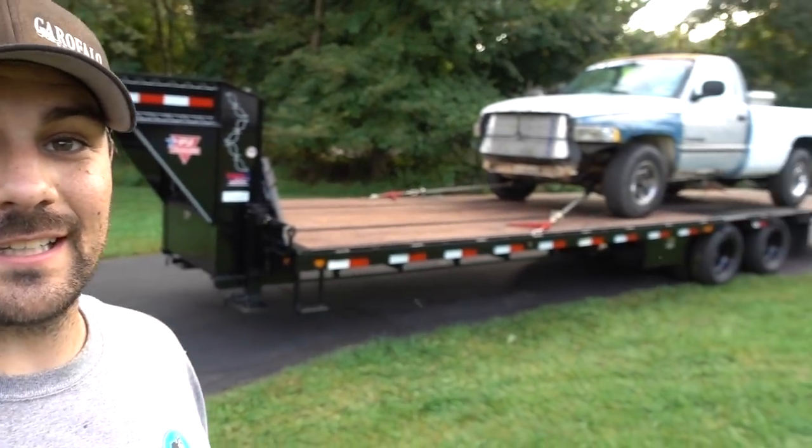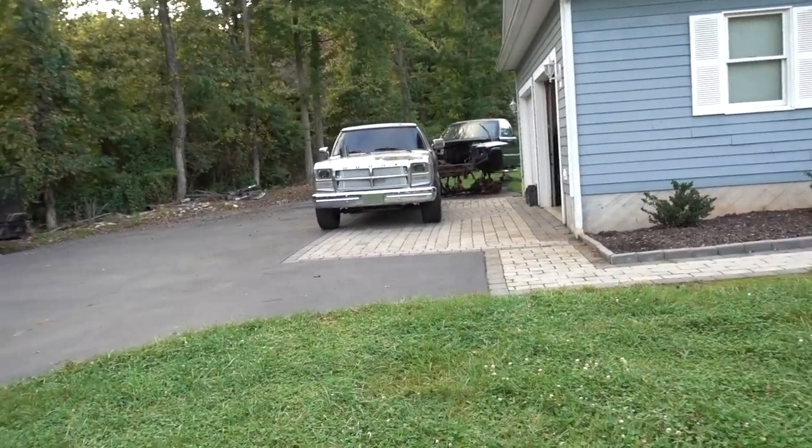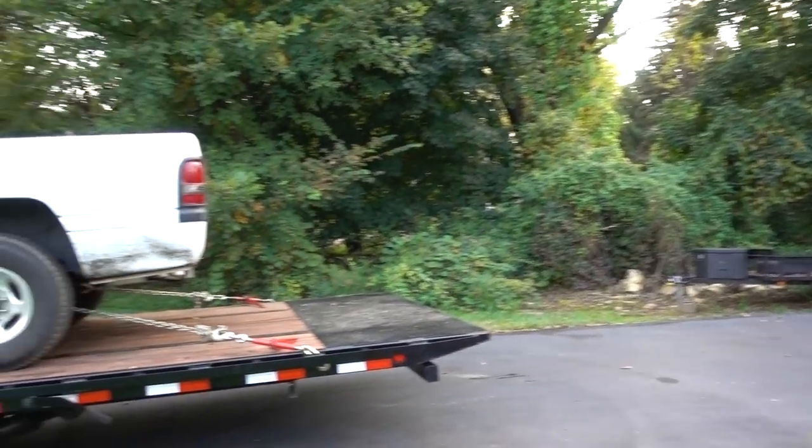Alrighty guys, and just like that, we are now back down to one 12 valve on the trailer on our way back to Mr. Senditz. We are ready to go. Got the first gen moved out of the way. That way when we come back, the trailer can go back in its rightful home.